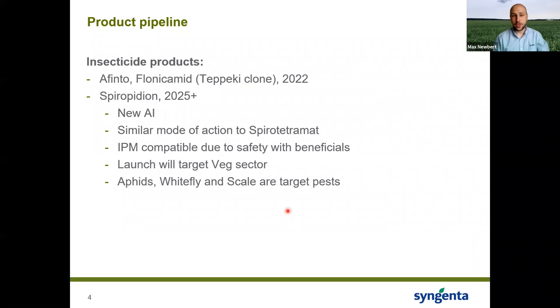But moving on to the more positive side, the product pipeline. This might be more for a general veg piece, but to inform you from the Syngenta side, what we're anticipating in the pipeline around insecticides in my portfolio. Primarily, the first thing in it is a very rapid product. In 2022, we're going to introduce Afinto, which is a flonicamid product, a foliar spray, and it will have the same label as Teppeki, so a Teppeki clone, and we're accessing this from ISK. So obviously this gives another option to growers and another company to develop the product with. Going forward, we'll do some work around best use for Afinto, but that will be in the market and for sale in 2022.